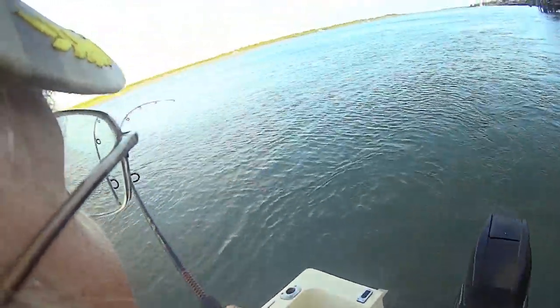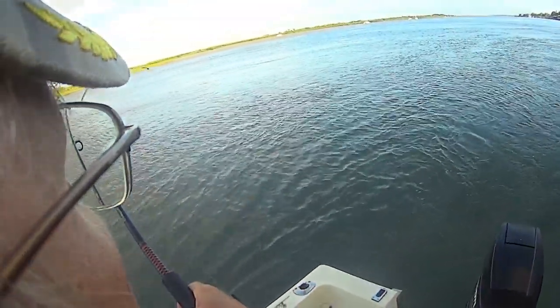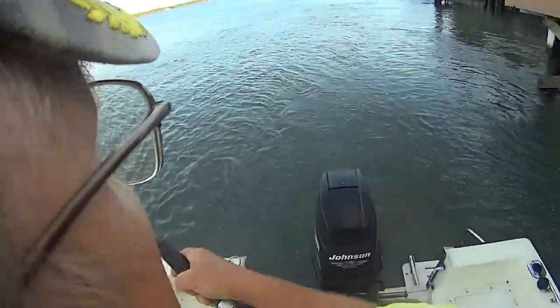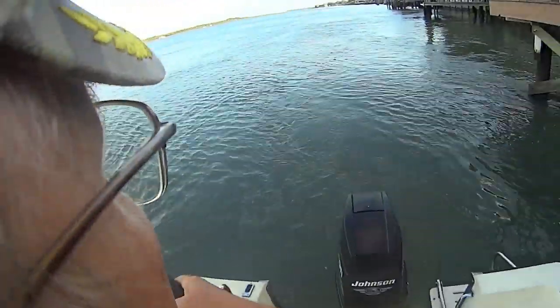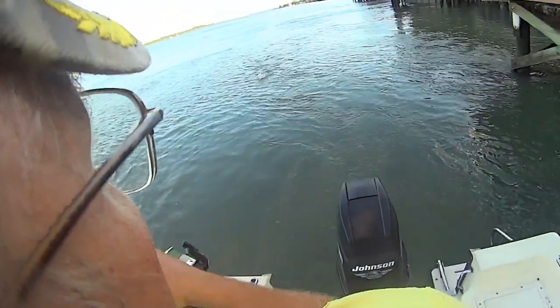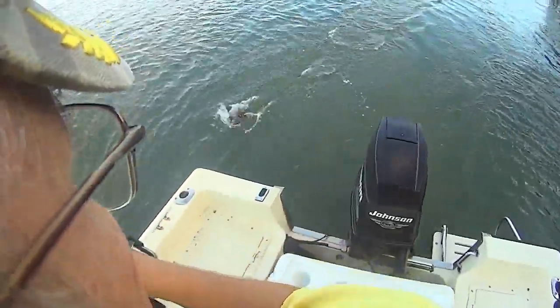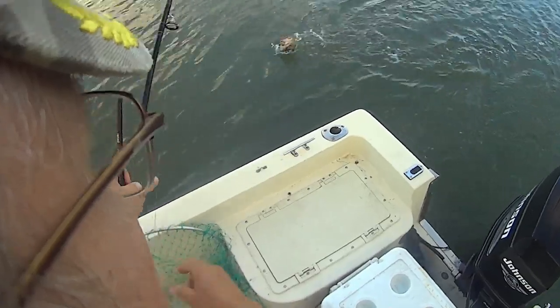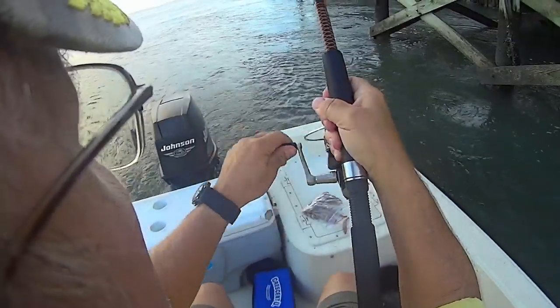Well, let's hope we don't have a mother-in-law here. The way it's pulling feels like it. Feels like a big old oyster toad. Yep, I think I've caught that one before. A surfing oyster toad, nevertheless. All right, where's my de-hooker? All right, see what this is.